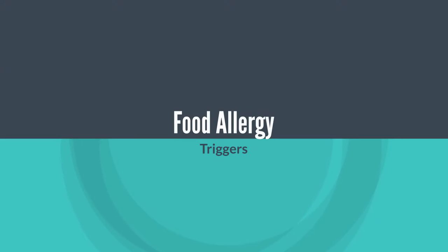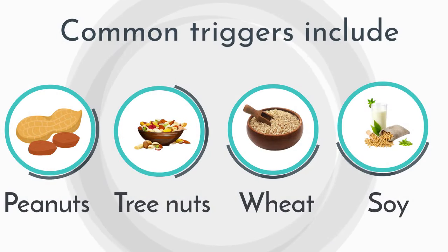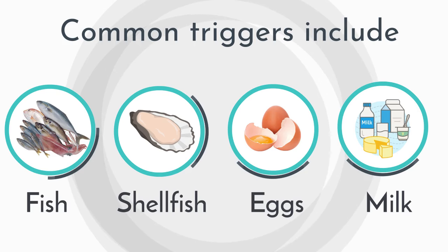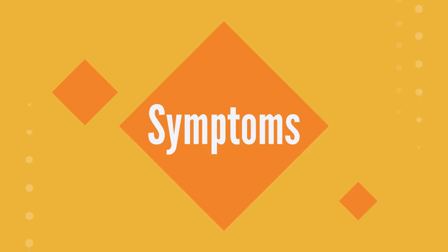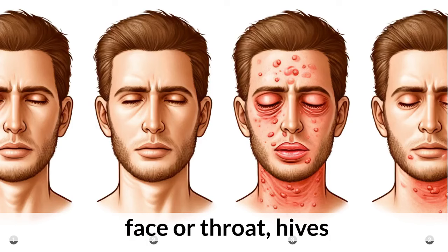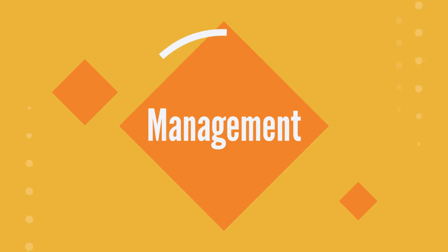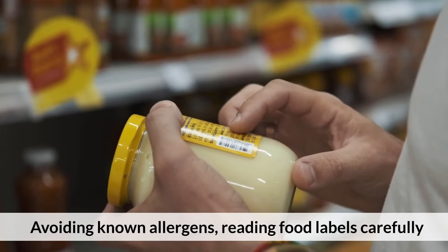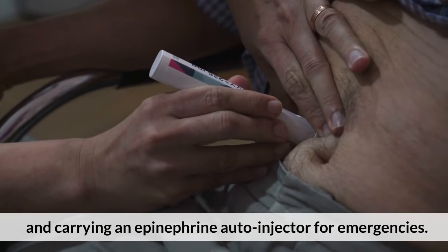5. Food allergy. Triggers: common triggers include peanuts, tree nuts, wheat, soy, fish, shellfish, eggs, and milk. Symptoms: tingling in the mouth, swelling of lips, tongue, face, or throat, hives, and anaphylaxis in severe cases. Management: avoiding known allergens, reading food labels carefully, and carrying an epinephrine auto-injector for emergencies.